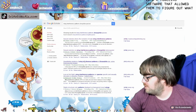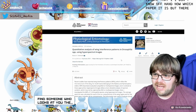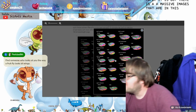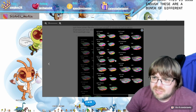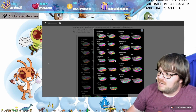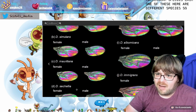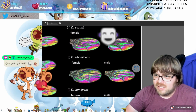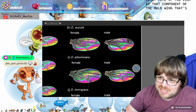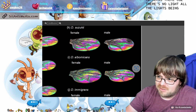And then there's a really cool figure that I don't know offhand which paper it is, but there is a mass of images in this particular one. Oh, is this it? Oh, this is good enough. These are a bunch of different Drosophila species. So not a minute ago we were just looking at Drosophila melanogaster, and that's a particular species. Each one of these here are different species. So Drosophila seychellia, mauritiana, simulans, auraria, suzukii. Suzukii right here, if you look at that component of the male wing, that's their wing spot. And so you can see that's pigment release, and there's no wing interference patterns there because there's no light. All the light's being absorbed at that one particular location.